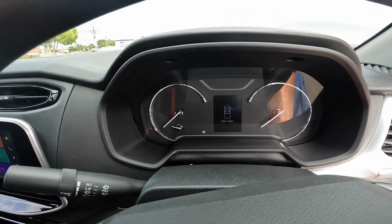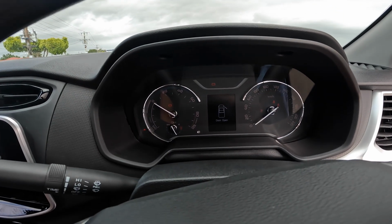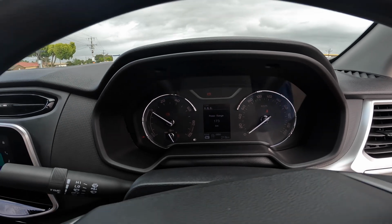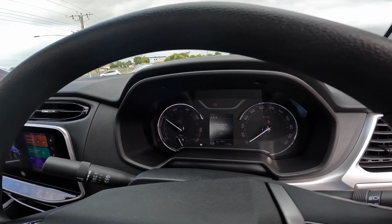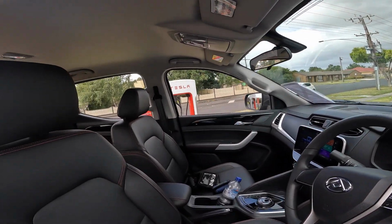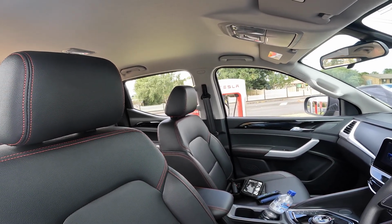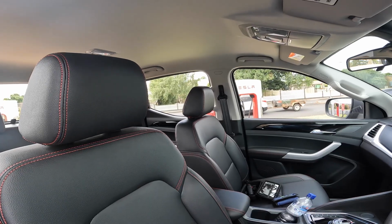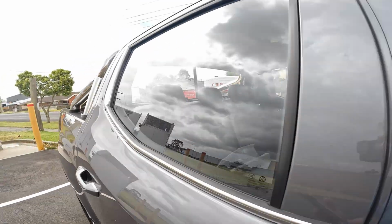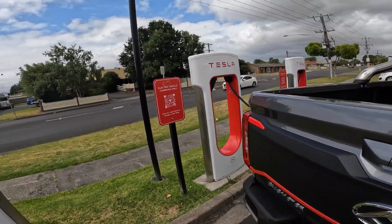Alright, here we are, we're in Mo. How many k's have we done? Done about 170 k's. Got in a Tesla charger here, but the bloody cable's a bit short, so I don't know what's going on there. I'll have to work that out. I don't know why it's doing that. So we're in the Tesla charger. It's a 250 kilowatt. Let's see how it's going.